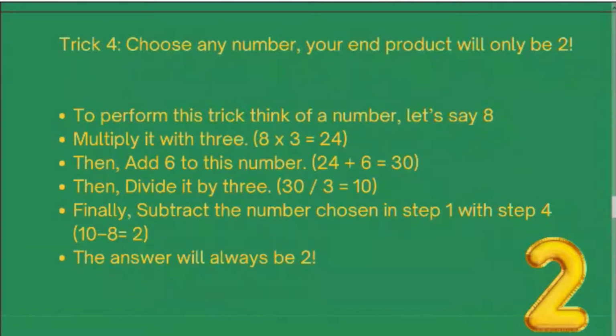The number for you today is number 6. Do it taking number 6. So we are taking number 6. Multiply number 6 into 3. What is the answer, kids? 6 3s are? Correct. 18. Great. Now add number 6 to 18. 24. That's brilliant.